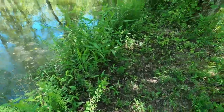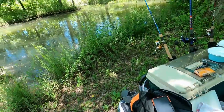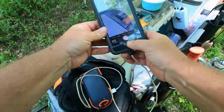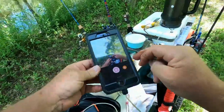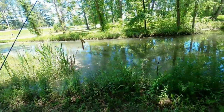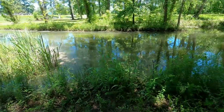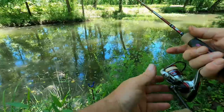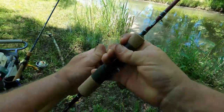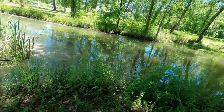Going back in there. It's proving to be a heck of a day. All right, let's go back in there and see if we can get another one. If all this fails, go to night crawlers. Well, that one right there didn't really attack it. He wasn't very aggressive, but he was on there really well.